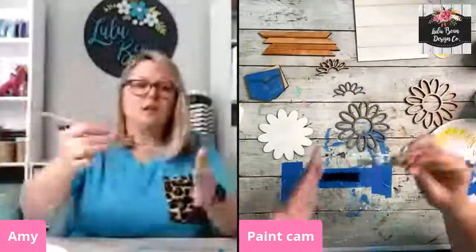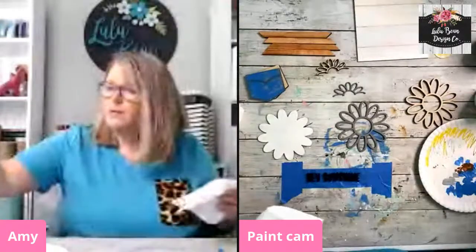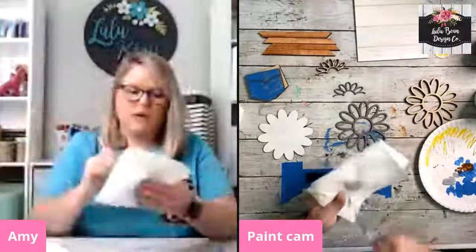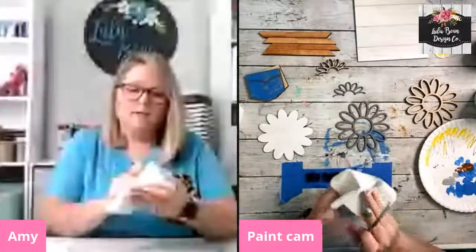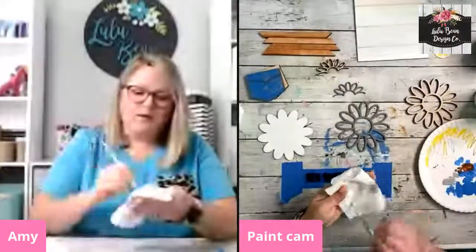All right. I've got a fan brush, a little distressed, crappy brush that looks like it needs to be thrown in the trash can, quite honestly. And I'm going to dip it in white paint. I always put too much white paint on here. You do not need a lot of white paint at all because I'm going to wipe most of it right back off. I just want a little tiny bit of white paint on here.